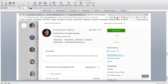So let's say you click on their name. It's going to pull up a little bit more about them. So here's Antoinette Chang. She's $7 an hour. She's from the Philippines. She's a content writer and graphic designer. She's got some tags here about her. Over here on the right, you can see she's top rated, 98% job success, 2,541 hours worked. She's done 25 different jobs. Okay, she's available, open as needed, open to offers. She has a 24-hour response time. She has 9 jobs currently in progress. So she won't be working directly for you full time, but she'll fit you in, right? So 9 jobs currently in progress.